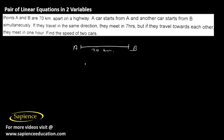Now a car is starting from A, another car is starting from B. If both of them are traveling in the same direction, A is also moving in this direction and B is also moving in this direction, but A is slightly faster than B, so they will meet each other at some time after 7 hours. So it will take 7 hours to cover the 70-kilometer distance between them.